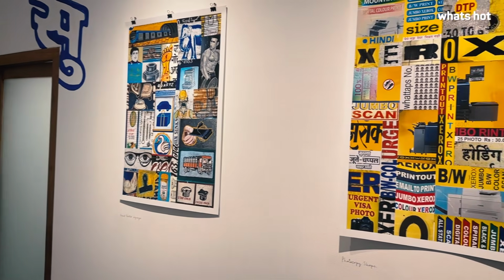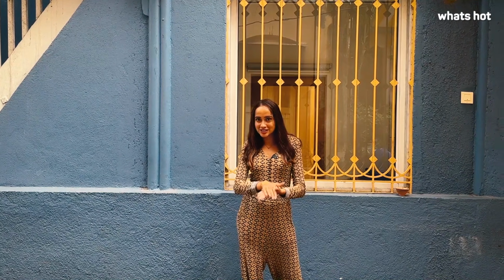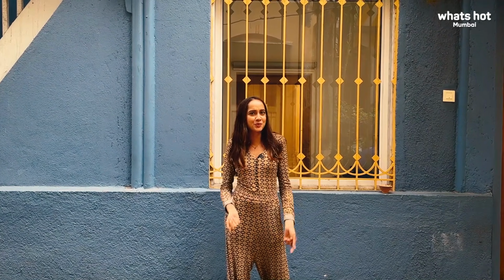If there's one person who can tell you everything you need to know about the history of Khotachiwadi, it's the eminent archaeologist and historian Andre Baptista, who has been born and raised right here in this beautiful village. So I'm here at 47A right now to have a quick conversation with him.